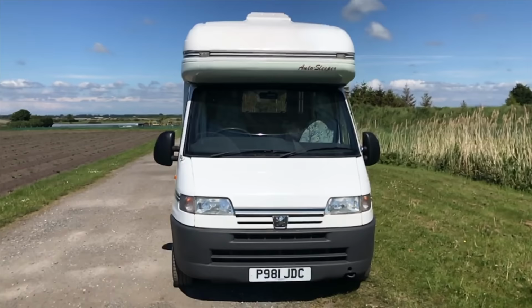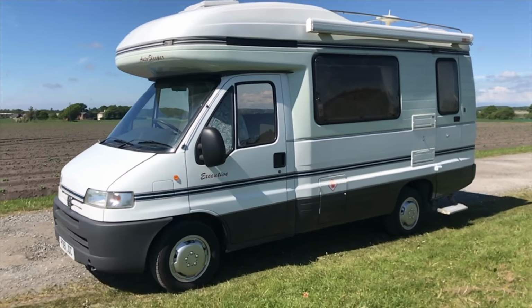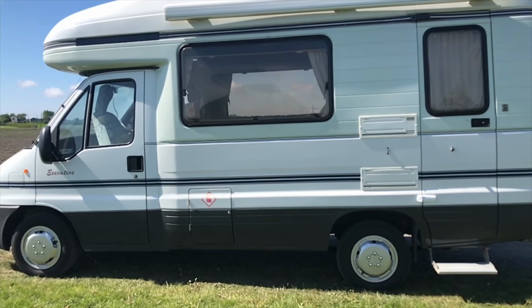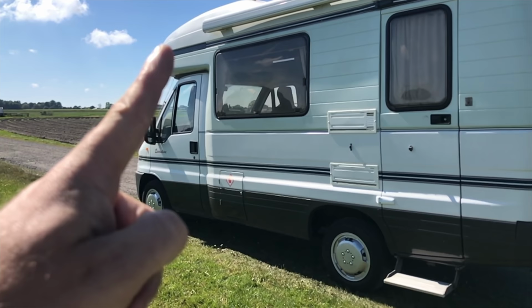So today, this is a 1997 Autosleeper Executive 4 berth, but I would say 2-stroke 3 plus 2. That's a complicated way of saying it's certainly 2 berth down below, but the bed's that big, it makes into 2 large singles, or you could certainly fit 3 cozy adults, no problem. And plus 2, what I mean by plus 2, is 2 up above. Certainly small adults, teenagers or children would love it up there.